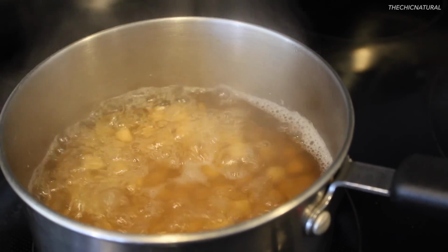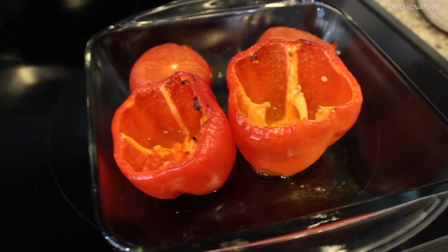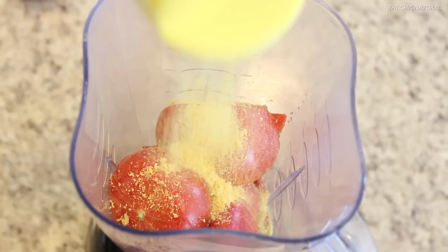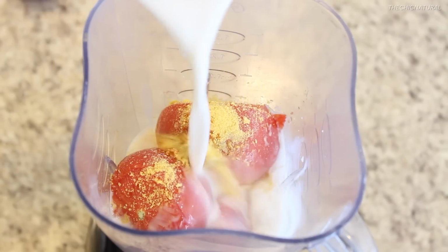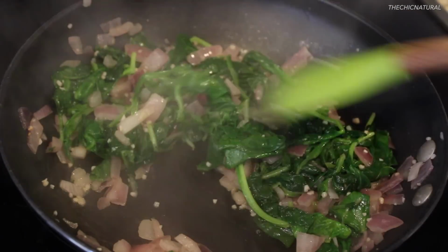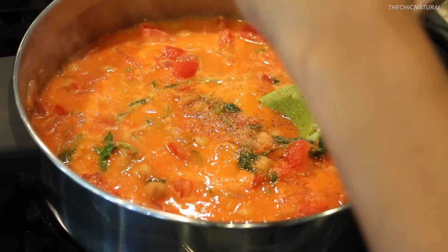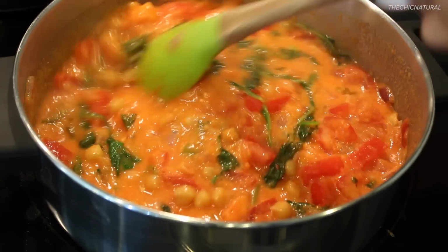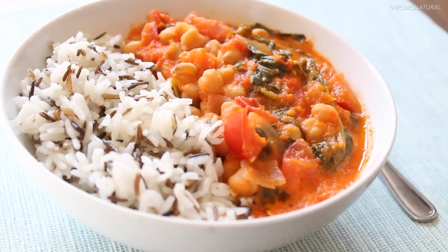To make the curry, I'm going to cook the chickpeas until they are done, roast the red peppers and the tomatoes, and then once those are done, I'm going to add that to a blender with some almond milk and some seasonings, and blend that up to make a really nice sauce. Saute the spinach, and then basically just combine all of that, mix it up, season it with salt, pepper, whatever else I feel like it needs, and then serve that over rice.